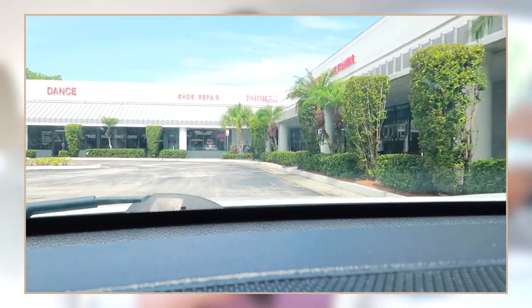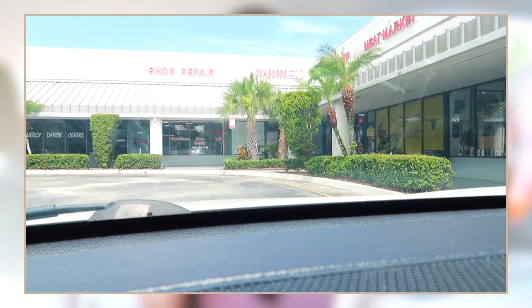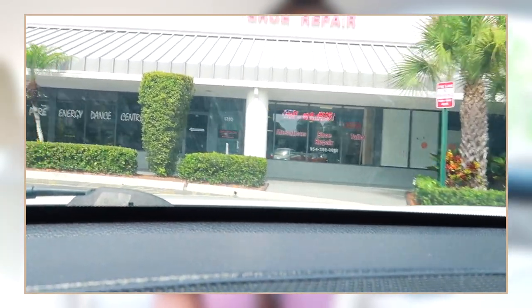So now I'm at the shoe repair store, because I found a shoe cobbler that can do my red bottom soles with that smooth red. Because the first one I went to close to my house, it was like a pebbly kind of red. It didn't match the bottom of the shoe and I didn't really like that. I want the smooth finish, so hopefully they can get it done and give it back to me today.